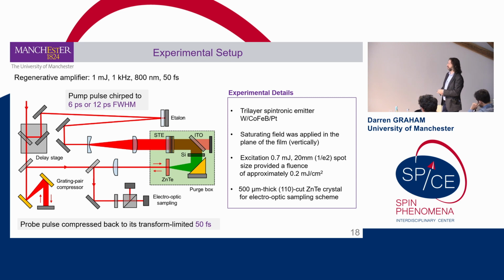Now, the one thing you have to do then to measure with electro-optic sampling, you need your short pulse, okay? So you have to introduce a grating pair compressor here to recompress the laser pulse back from 6 picoseconds to your 50 femtoseconds. And then we do electro-optic detection often in a back reflection geometry.